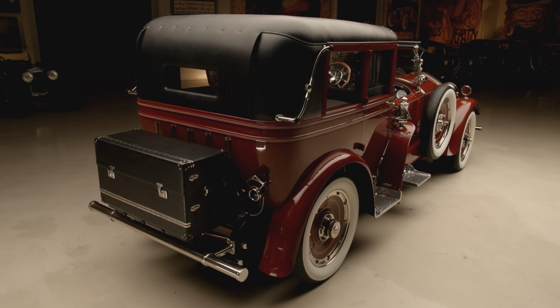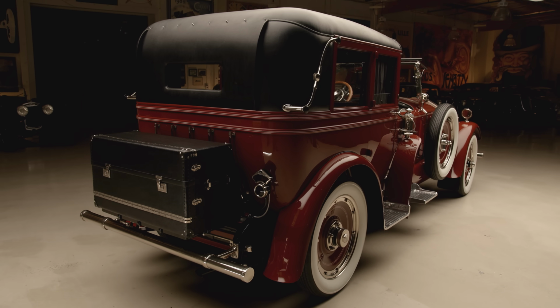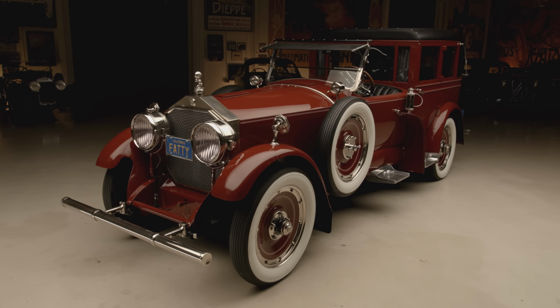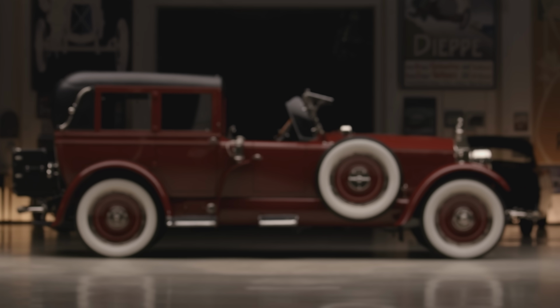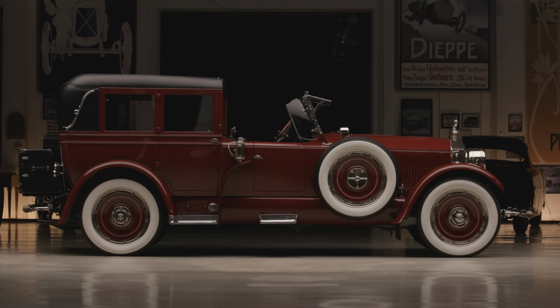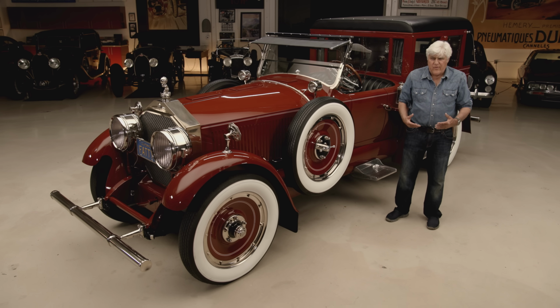This thing has an enormous engine for the period, 120 horsepower, 18 spark plugs, 4 valves per cylinder, but not overhead cam or anything like that. Just a T-head, but 4 valves per cylinder. See, T-heads were popular because gas was not very good. The octane was very low.